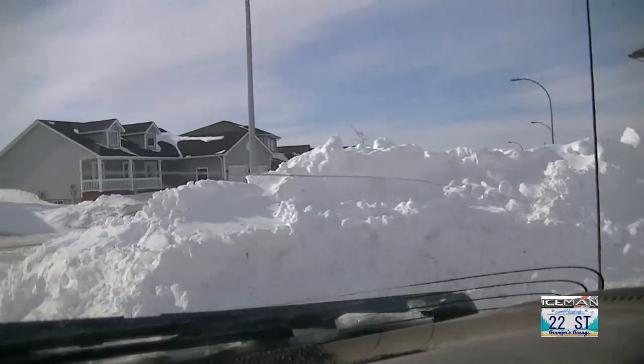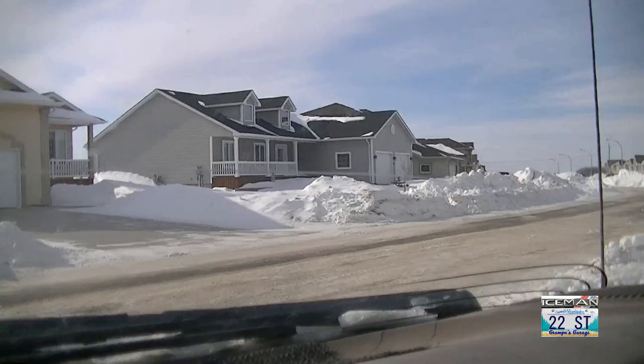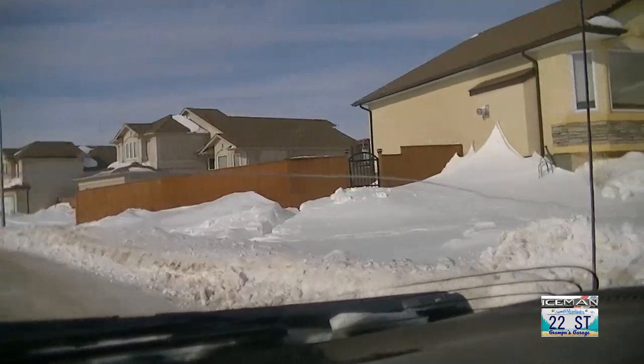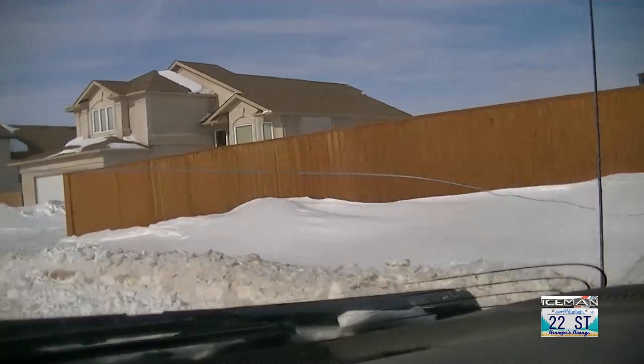The houses up here get this kind of snow, or maybe a little less, the last few years, whether we have a lot of snow or not, because of the drifting. But we have a lot more snow this year than we have in a couple of years.